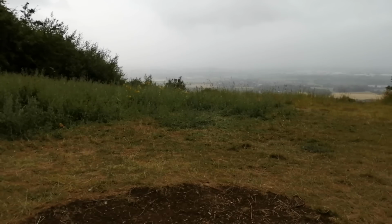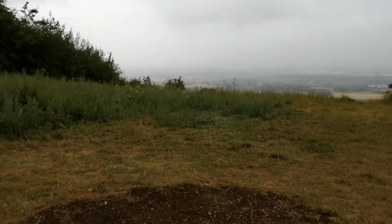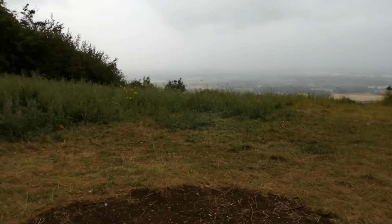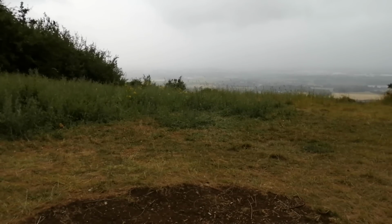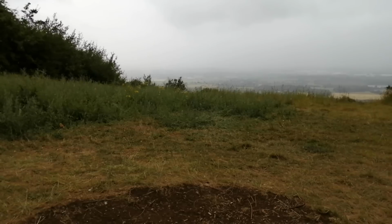It started raining, so what we're going to do is move further along the hill to a little sheltered spot in the woods. I think there's a little bench there and it might be a bit more out of the bad weather, and we'll continue having breakfast there.